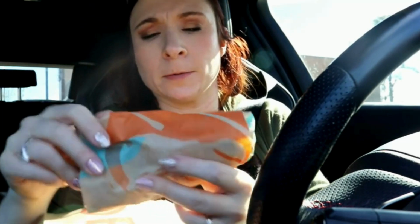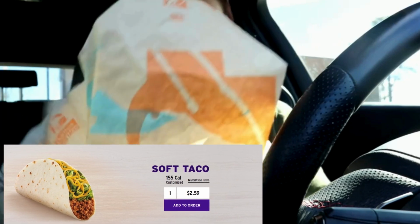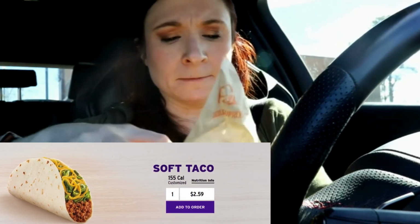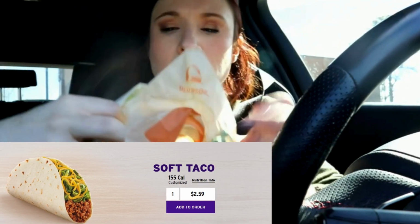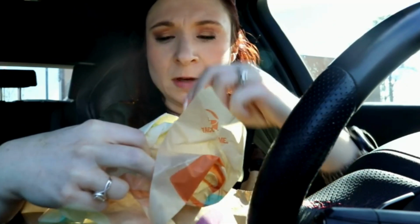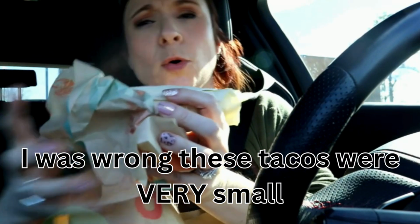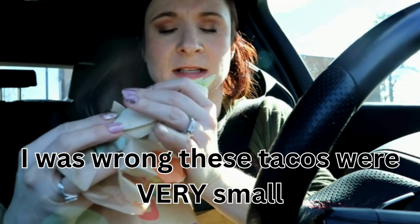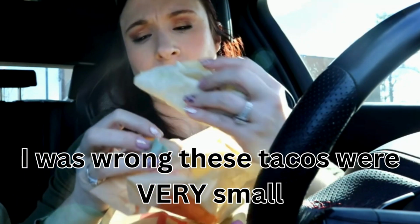Alright, so here we go. This is our chicken soft taco. See my face. I would think from a food volume standpoint this would likely be a little more filling, but with the rice in the bowl, it kind of depends. And this is 20 more calories, I think we said.